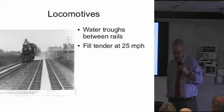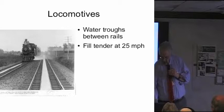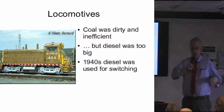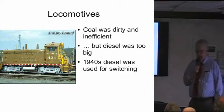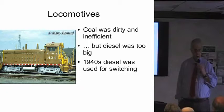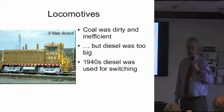Why didn't they just use diesel engines? Good grief, Diesel invented his engine forever ago. Primarily because in those days, diesel engines were so huge that you really couldn't fit one in a locomotive very well. And as engines became more efficient, they were finally able to put them into a locomotive. In the 40s, they finally were able to make small locomotives with diesel. Big ones still had to have steam, but the little ones ran on diesel.